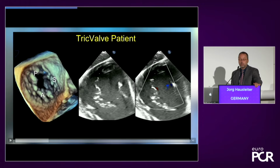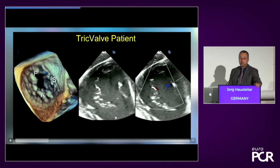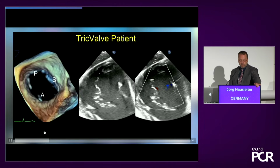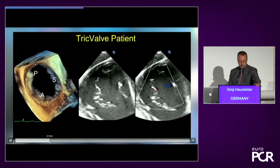We also evaluated this patient as a next step for an orthotopic valve replacement within one of the ongoing studies. But due to this large annular size, this patient was also not deemed favorable for an orthotopic valve replacement. So the next option then is to consider this heterotopic valve replacement system, as you will see in the next few minutes.